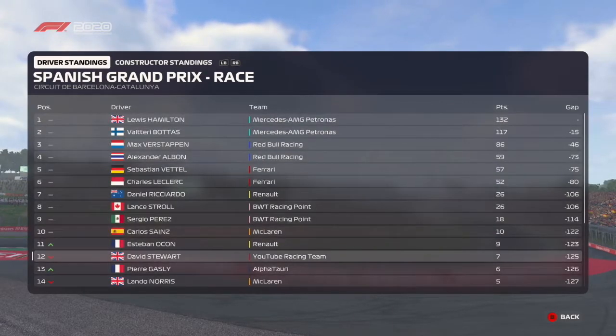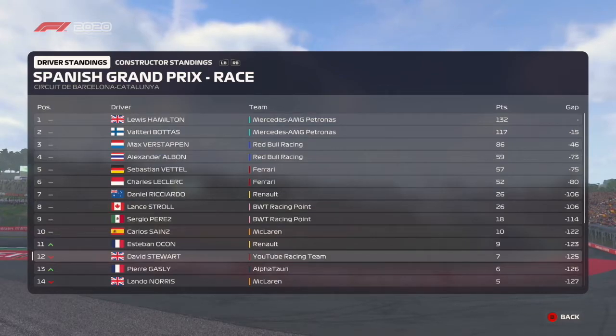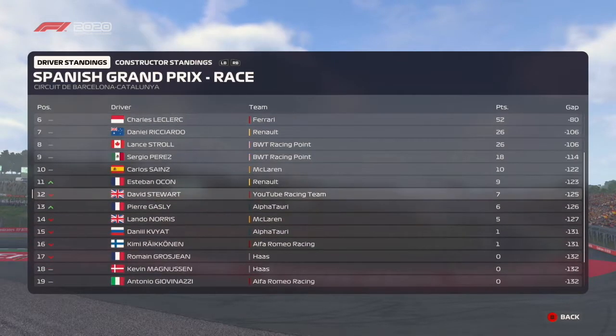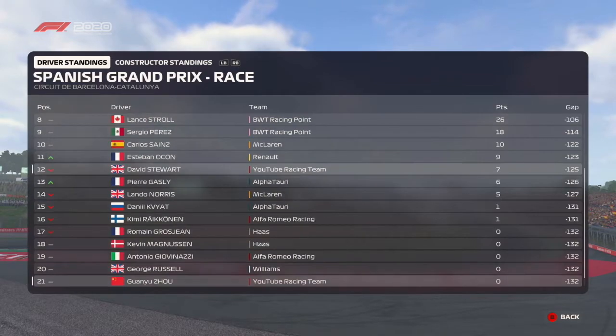So look at the standings. I dropped down to 12th. Esteban Ocon moves in front of me. Pierre Gasly is only 1 point behind me now. Ooh. Lewis Hamilton still top, obviously. Pulling a little bit further ahead of Valtteri Bottas. A bit further down. Still a bunch of drivers with no points. Including my teammate, Guan Yu Zhou.